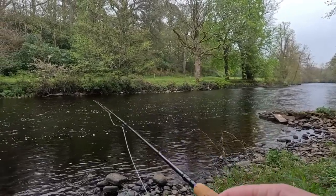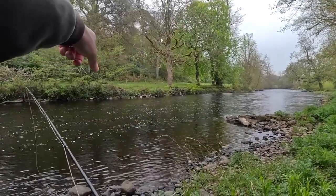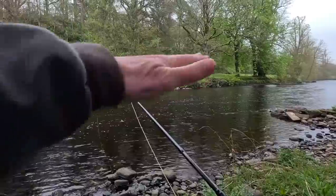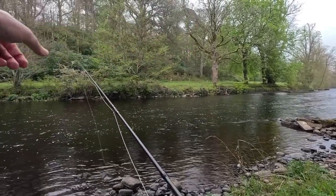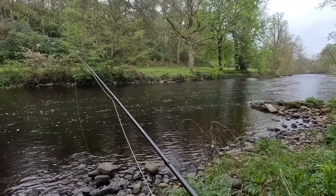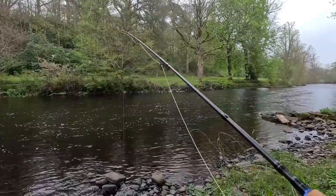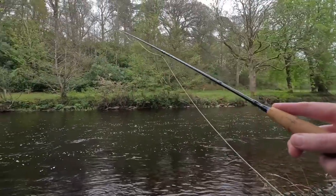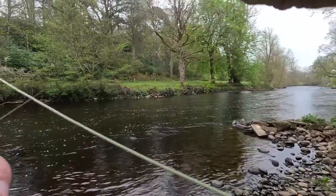It could be quite close, you've got to watch here, because they do rise right along the edge here. You don't want to just walk straight in. I've seen some duns on the water, mainly flying, rather than on the water. So they're hatching. So anyway, I'll give it a go. I think I saw a fish just at the top of that run there.